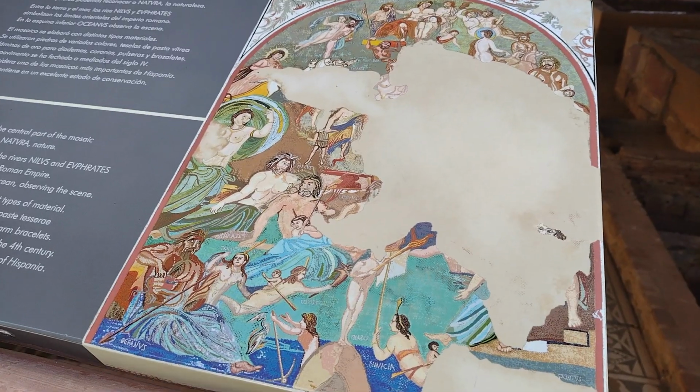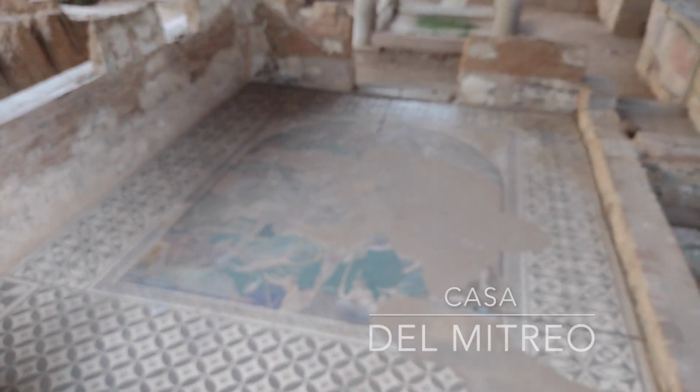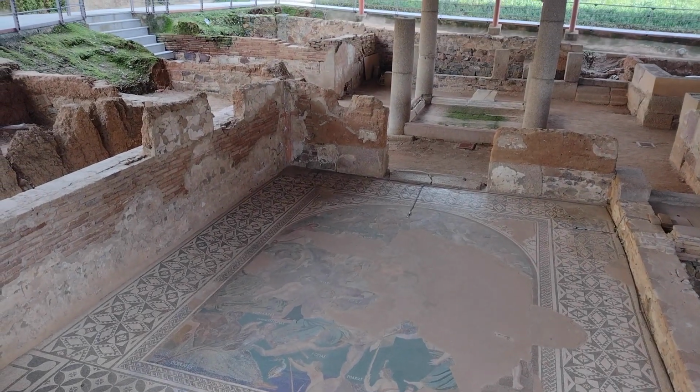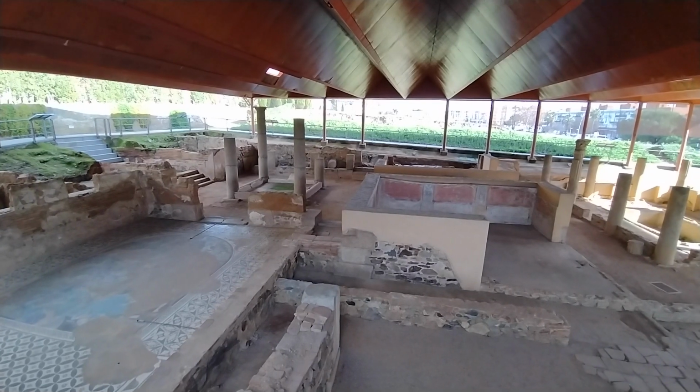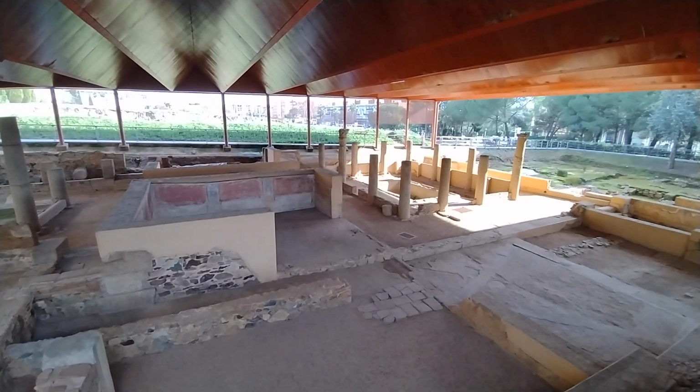After the aqueducts, we are going to pay a visit to the Casa del Mitreo, the Mitreo house. This house from the 2nd century must have been home to someone important in the town. It may not look as spectacular as the bigger monuments, but it's really interesting. Here you can get a real feel of how people lived.